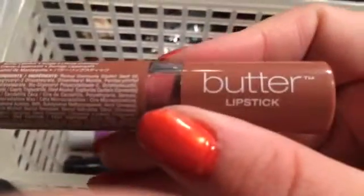Then I have a NYX Butter lipstick. Can you hear my stomach? That is so gross. I need to go eat food or something.